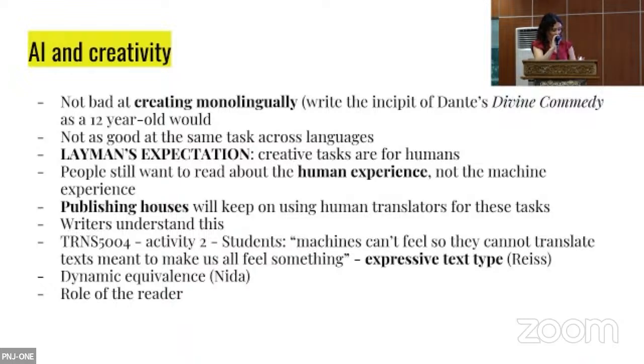We're not out of one. And until the readers think that in order to guarantee dynamic equivalence, so feeling the same feel that the original reader had, you're going to be translating literature, because people ultimately want to read about human experiences.